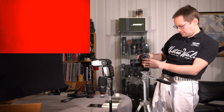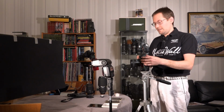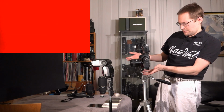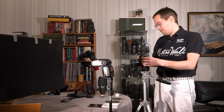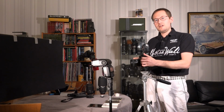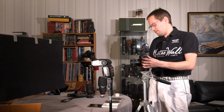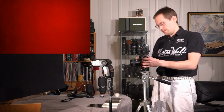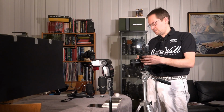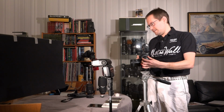So now I have a doubling. I have 36%, and we're going to double again, so we go to f5.6. Even more. So f4. We get an even lighter shade of red. So if we go the other way, so now instead of f11, we go to f16. We get an even darker red. Now we have a halving. Now we are at 9%. And if we want to go to 4.5%, f22.